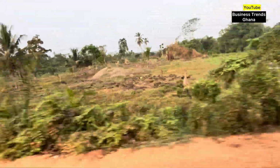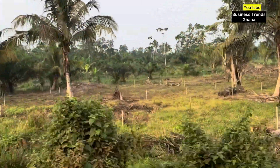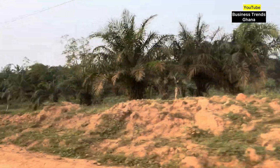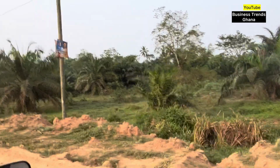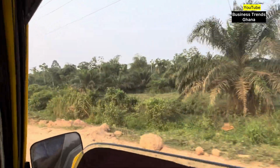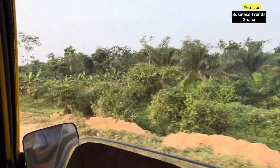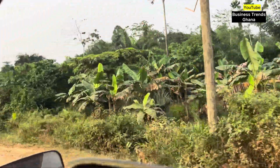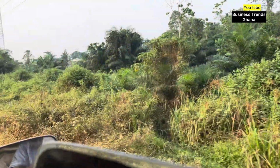You see, this is a stream side. A lot of people want to buy land very close to streams, so usually it's difficult getting some, and it's indeed difficult. If you come to buy some of these lands, it's highly possible you won't even get it. That's why I don't waste my time going to look for farmlands. You understand? But if you have money, we can talk business.